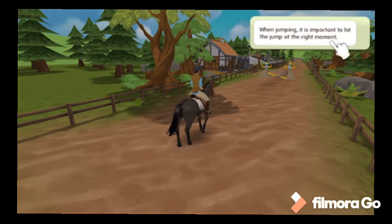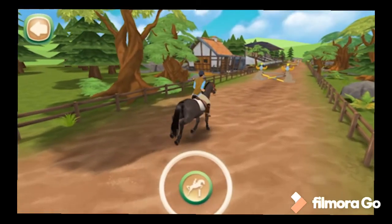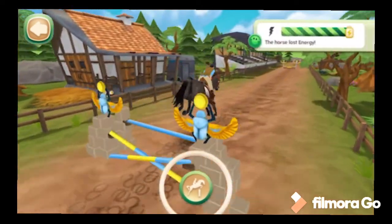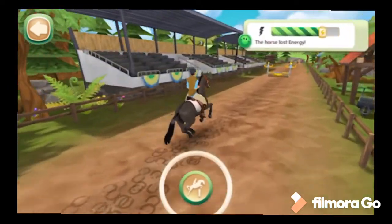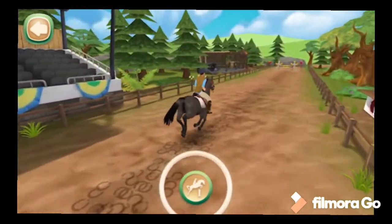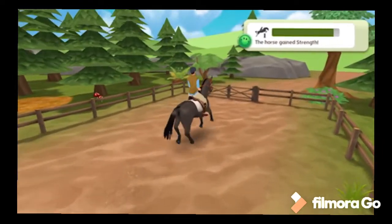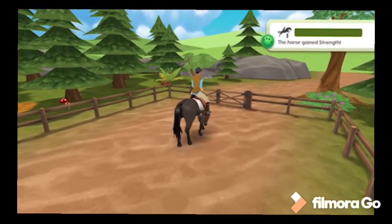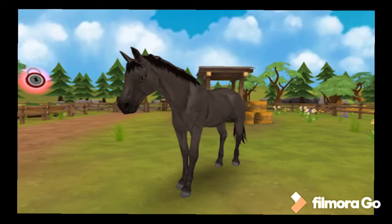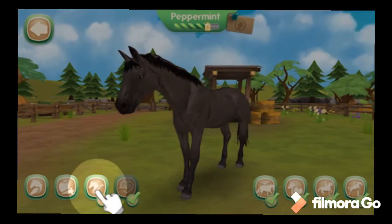When jumping, it's important to hit the jump at the right moment. Tap the middle button when the outer circle touches it. Alrighty, you've got this. Wow. That was fun. Okay, so that was super easy. It's just a way to get the horse exercise and stuff. I did great. Now you can groom the horse.